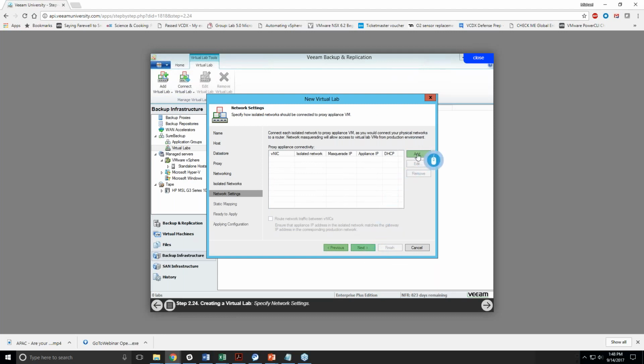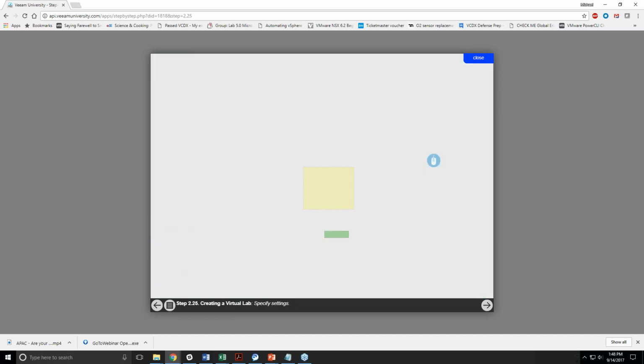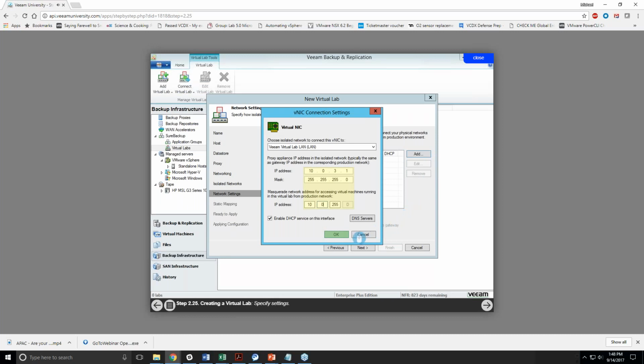Okay, so here is where I'm going to configure my isolated network. That's the other side of that proxy appliance. If you remember that diagram we saw before, there are two sides to the proxy. There's the production network and there's the isolated network. The isolated network is going to be where our backup jobs' virtual machines spin up, and they connect to this isolated network interface as a gateway.